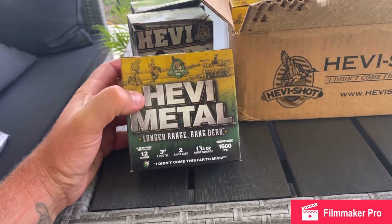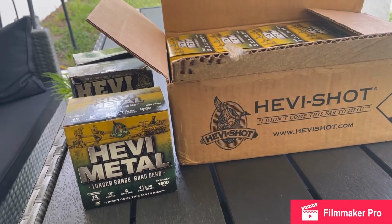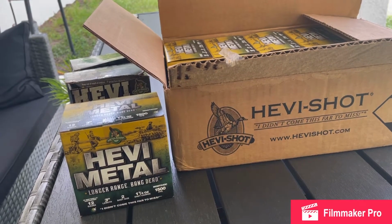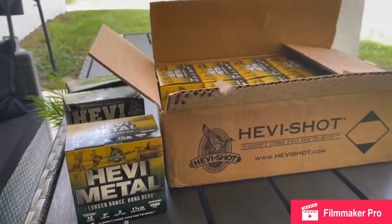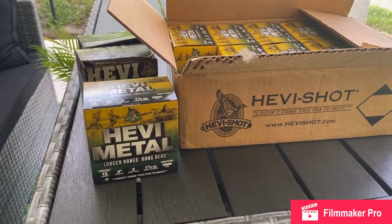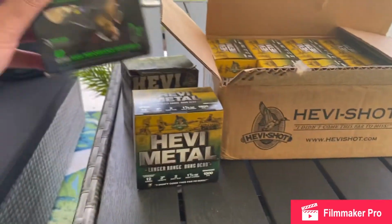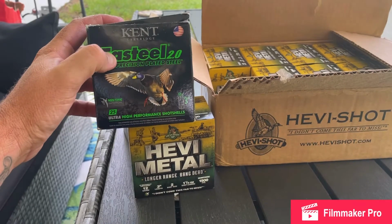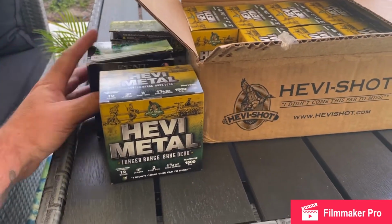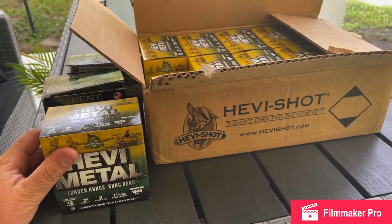Big duck season. I need to still get teal shot, but I think I'm waiting on Boss. I want to get the 3s and the 5s. I want to try those out. I know they got some new short shells. I wanted to try those out by Bosch, see if they do good. For right now, like I said, I was shooting Kent, but I can't get them. They were doing okay, but I know Heavy Metal, they're a good name and good brand. So we'll see how those do.